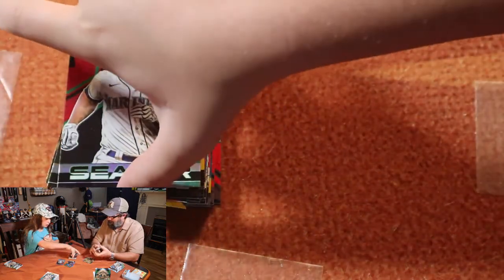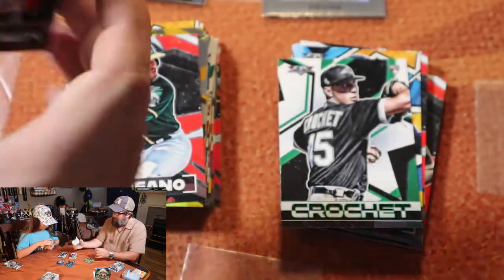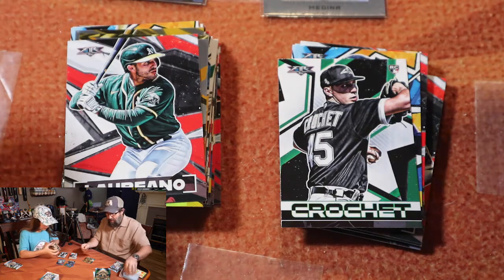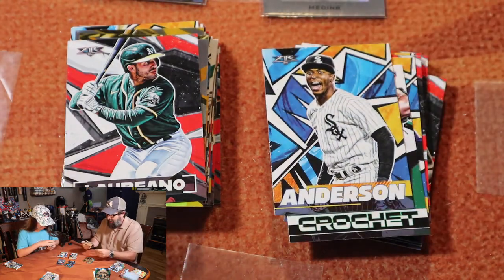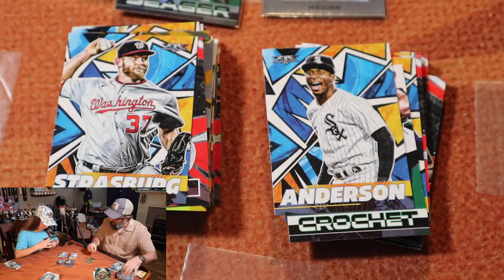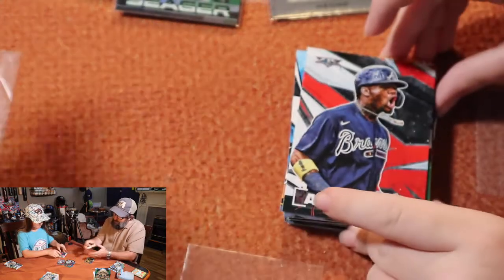Kyle Seager. That's a parallel. Oh, it's a red. Yep, it's an unnumbered red. But see how this one's all shiny and this one is not shiny? That's true. Tim Anderson. Shiny cards get the sleeves because they're shiny. Steven Strasburg, yep. And Ronald Acuña Jr.